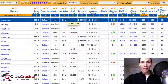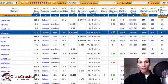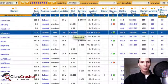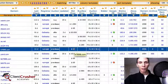Now, let's be honest. I'm not going to spend $24,000 for this domain. Buy nows I generally avoid. The bid pricing, 50,000. I don't think so. Okay, so I typically look for stuff that's $12, $69. Those types of things. This might be a pretty decent domain.